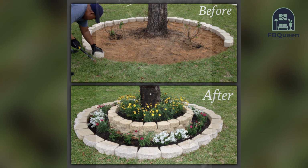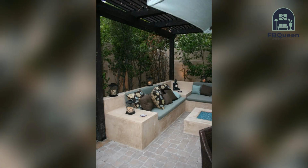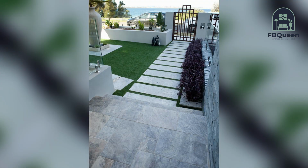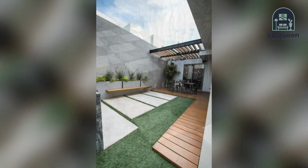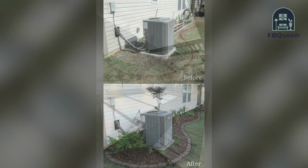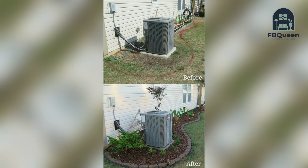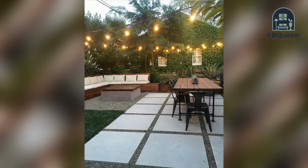A garden can be a great way to get some fresh air and exercise, as well as produce your own fruit, vegetables, and herbs. However, designing and planting a home garden can be daunting, especially if you are starting from scratch. In this video, we will give you some tips on how to design your perfect home garden. Whether you are looking for a low maintenance garden or one that will provide you with a bountiful harvest, we have got you covered.